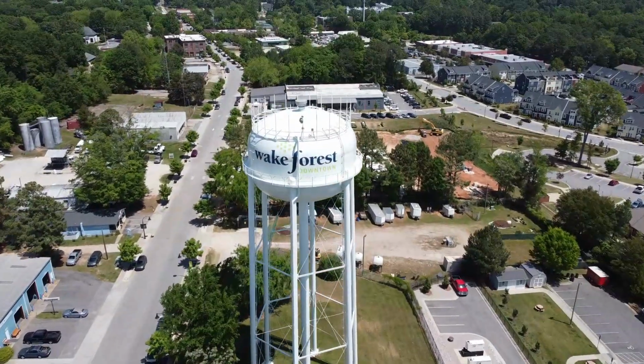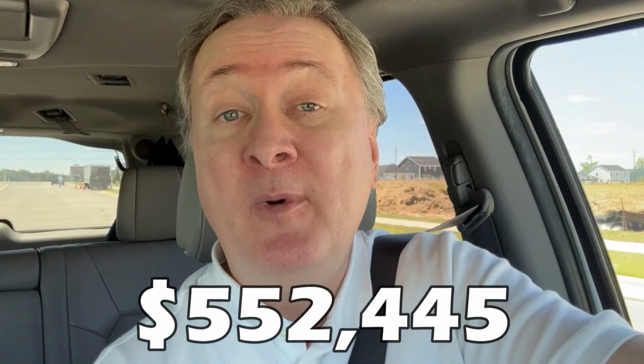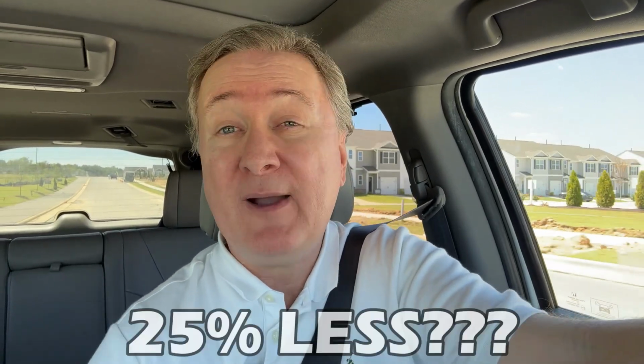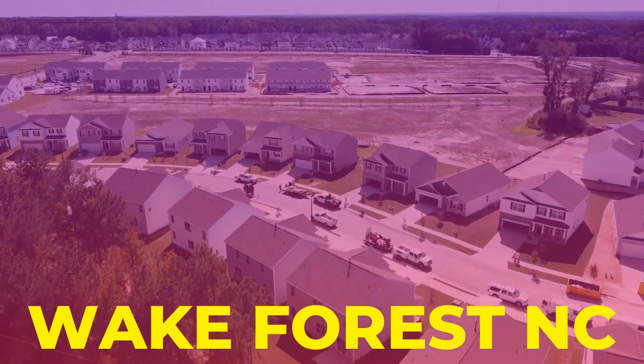Right now, the median price of buying a home in Wake Forest, North Carolina is $552,445. Buying a home in Raleigh, North Carolina is even more expensive, with a median price of $560,000. Well, what if I told you that you could not only buy a home for 25% less, but you could do so while getting into brand new construction in a fantastic up-and-coming area of Wake Forest, North Carolina, which happens to be one of Raleigh's hottest suburbs right now.